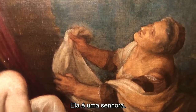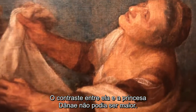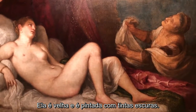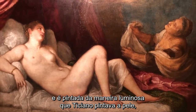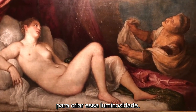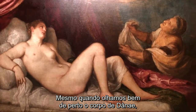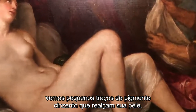She's an old lady. She's painted in these very earthy colours. The contrast between her and the Princess Dânae couldn't be greater. She's old, she's painted in dark colours. Dânae is young, she's painted in this luminous way that Titian had with painting flesh, where he painted layer upon layer of thin glazes to create this luminosity. And even when you look very closely at Dânae's body, you will see little bits of grey pigment, just accentuating her flesh.